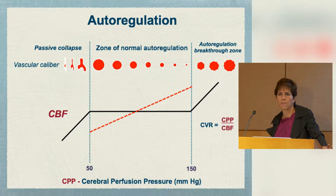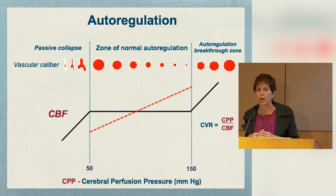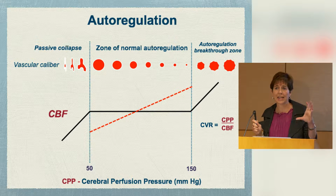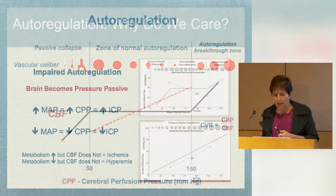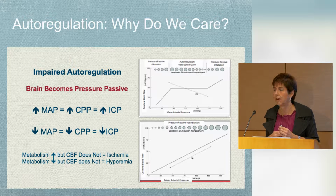Simple. Blood pressure goes up, the vascular system responds by vasoconstricting, maintaining a constant flow. Normally, the brain likes about 55 cc's of blood per 100 grams of brain tissue, okay? Blood pressure drops, the vascular system responds by vasodilating, once again maintaining that constant flow. The problem with TBI is you get impaired autoregulation, and the brain becomes pressure passive, okay?